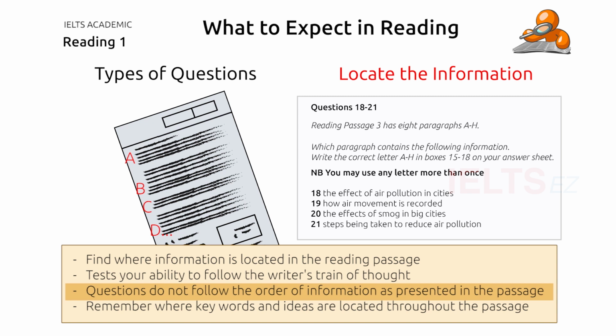In the question, take, for example, question 18 on the screen. Here you would need to find in one of the paragraphs A to H, where the effects of air pollution in cities are specifically addressed. One of the best ways to prepare for this type of question is to use your pen and highlight key ideas in the passage as you read the text. We'll discuss this concept in our later reading lessons.